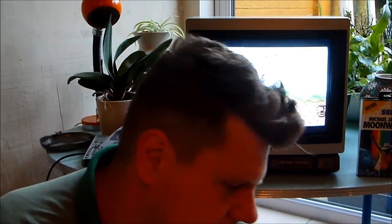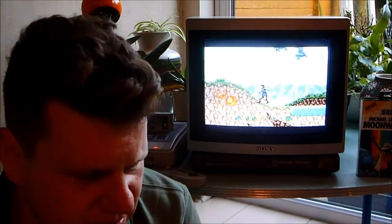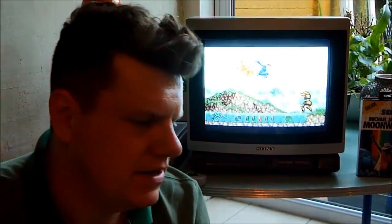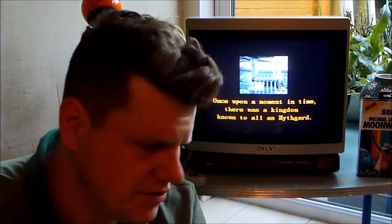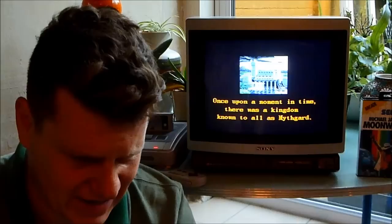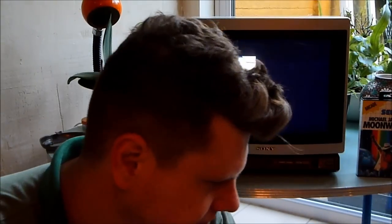Then I completed some deals with people that I had discussed on Facebook before. First one is Star Wars Arcade. It was actually €5. It comes without a box. It comes without the manual. The cartridge is in good condition. I used to have this game in the past, and I sold it in 2006. I'm glad to have it back, especially at such a decent price.